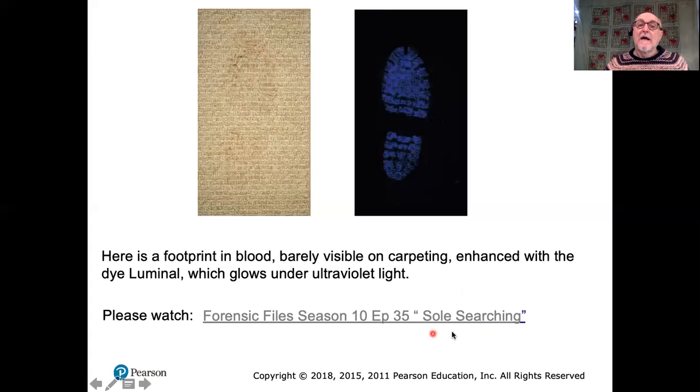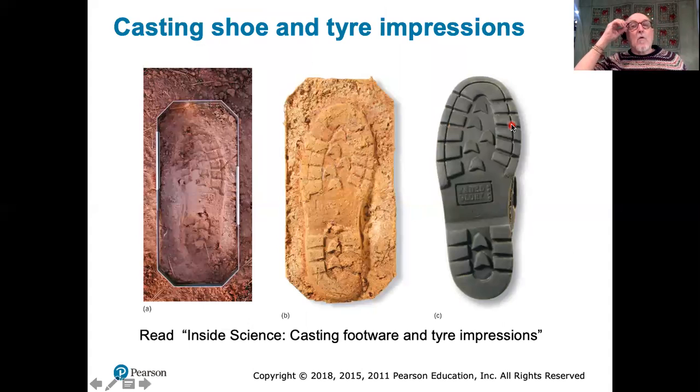Here's a case for you that was solved, giving a good example of the use of these prints in order to solve a crime. Where people have walked in soft soil, clay soil, or something like that, or even in snow, they may leave behind indented impressions of the shoes.